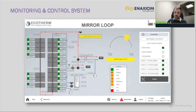So all the control system, not only for the tracking of the mirrors, but also for this primary circuit, which needs to constantly be reacting to what is happening from the solar part. The solar has a very dynamic behavior, and the primary circuit needs to react according to what is happening on the solar field. Also, there are safety requirements that we tackle using our control system.